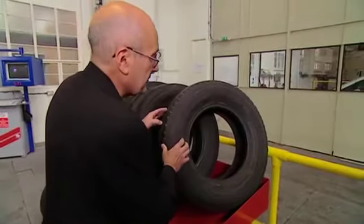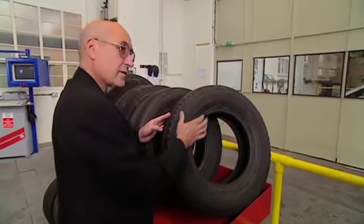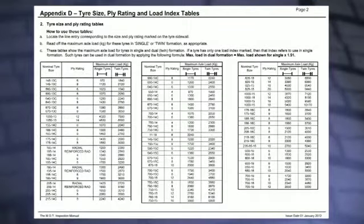What if there's no speed rating, load index or ply rating shown? Well, that's not a reason for ejection. And if there was no ply rating or load index shown, then we'd assume this tyre to be the lowest possible for this tyre size. And we could look that up in the tables? Yes, we can. So if we go and sit down, we can do that.